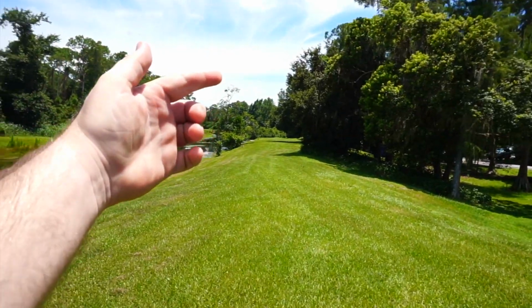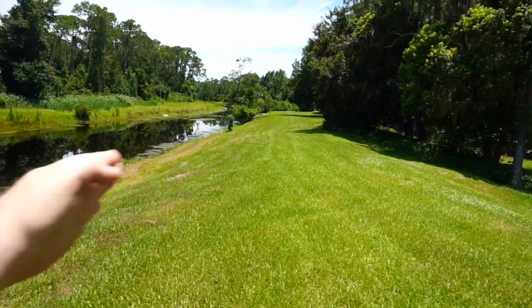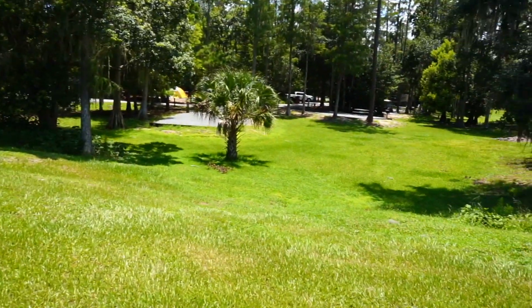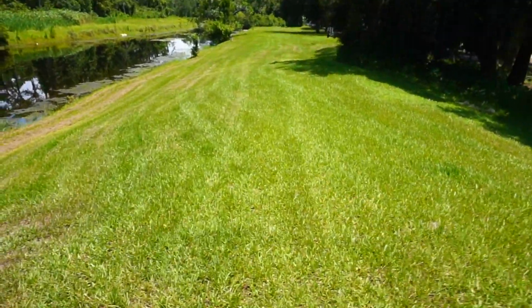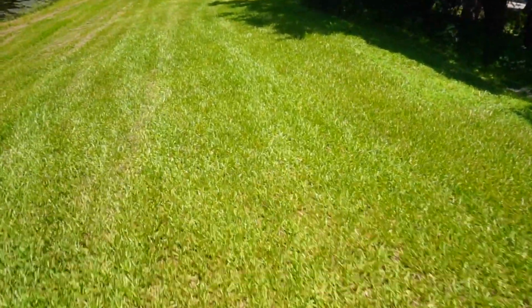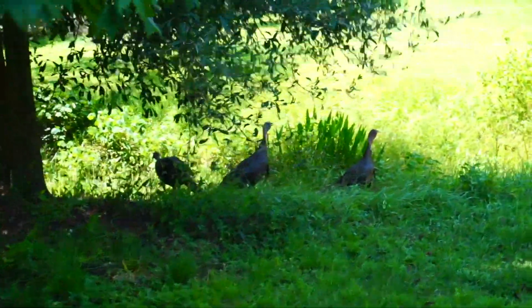So the train would have been coming this way, and you can see it's still embanked on both sides for the train. It's pretty close to the campsite here. I don't see any railroad ties or anything. This has completely been overgrown with grass, but look at this turkey. There's 2 of them. Whoa, some friends of the wilderness.